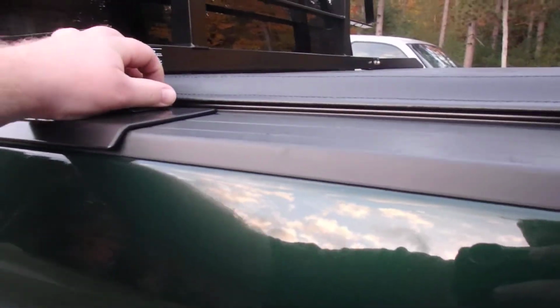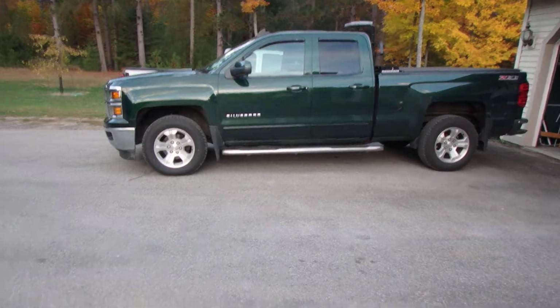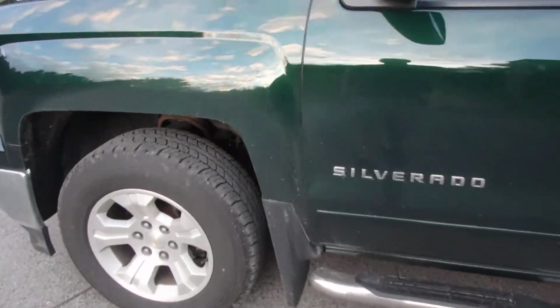So far I really like the Silverado. I mean, especially the new ones. This one is just freaking awesome. It drives like a car. The only thing I'm considering is putting a leveling kit on it. To me you can tell the front, I guess it's part of aerodynamics, but maybe a leveling kit will be my next thing I put on it.